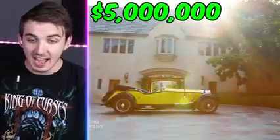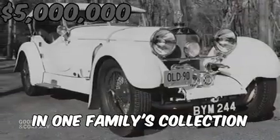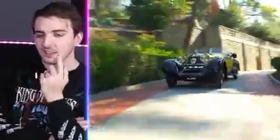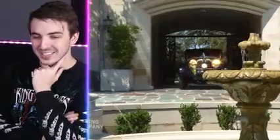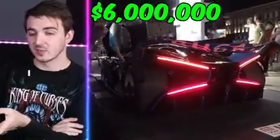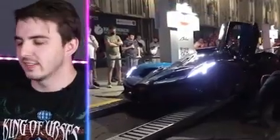Right. Hey, it's another expensive because it's old, but this is nice. It's been cherished in one family's collection for over 50 years. Only one family's owned that. That's pretty cool. It is a nice car though, but I don't know, $5 million. And now we're back to the Bugatti for $6 million. This is worth $6 million. I'll take that one singular car that I'll probably just end up wrapping around a deer.